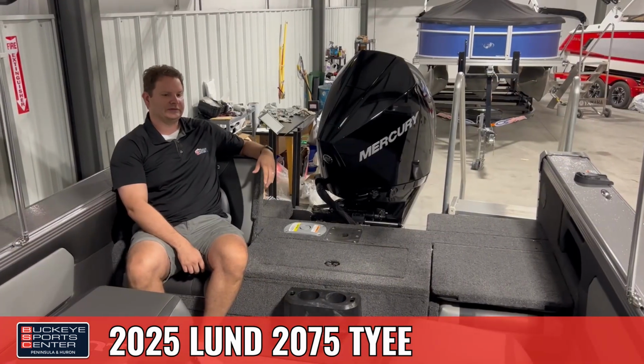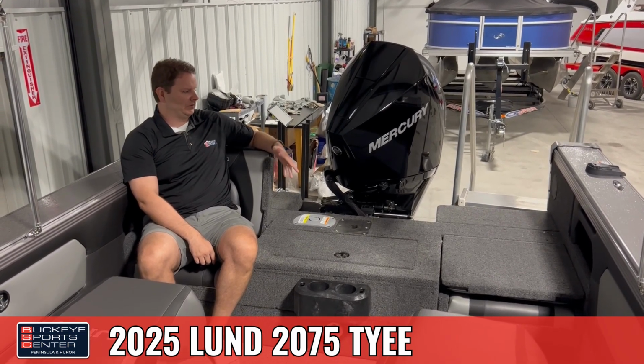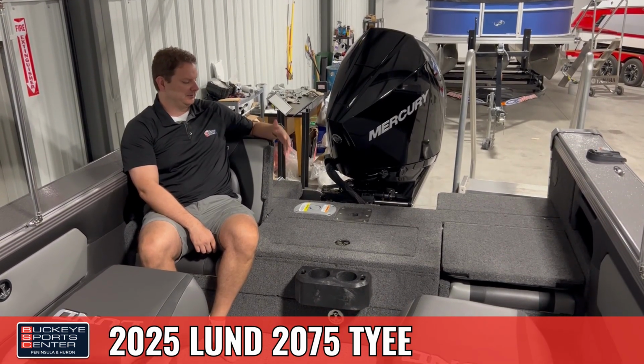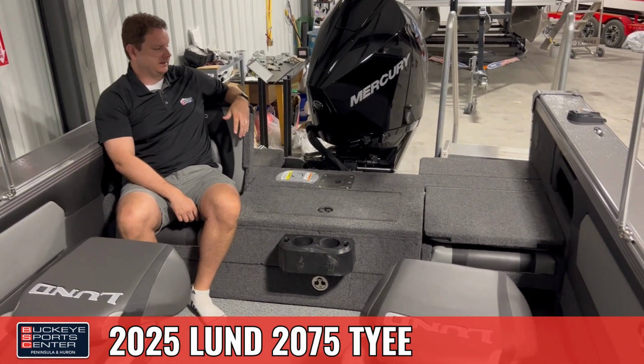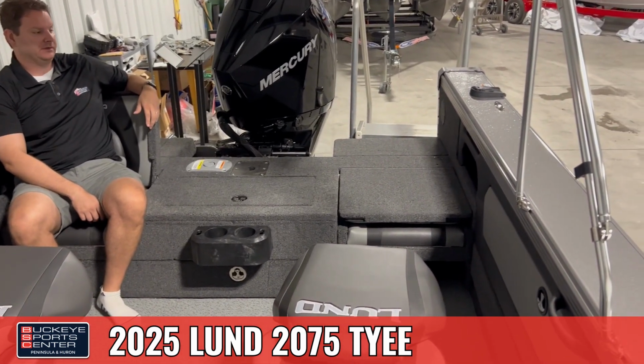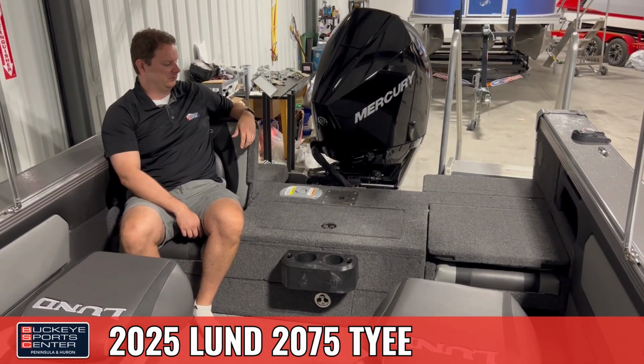Okay, we work our way inside the interior of the 2075 Tyee. Just a few little things I'll point out back here in the transom. Obviously, we have a rear elevated fishing deck. Right now, I'm sitting in the pop-up jump seat, which you can flip down, like on that side, to make a full fishing deck.